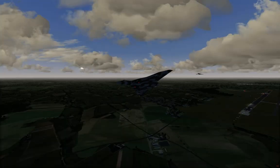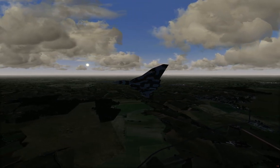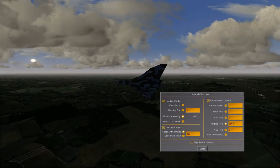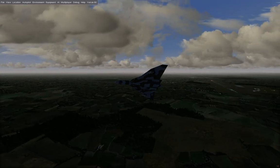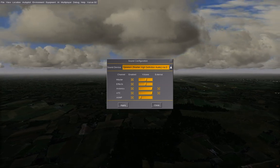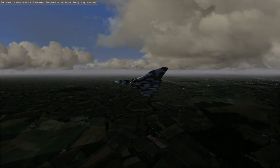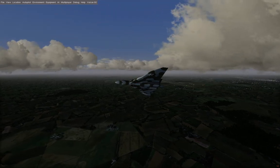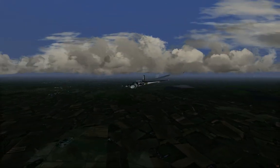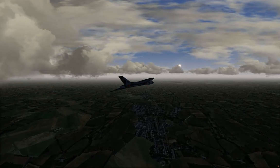Roger that, autopilot is engaged. Autopilot is known for sluggish performance, but as I am videoing the event, I have to rely on it. Leveling at 3,000, sir. Leveling at 3,000, turning onto the heading. Well, sort of turning onto the heading, doing the little wobble thing as we do with this autopilot.